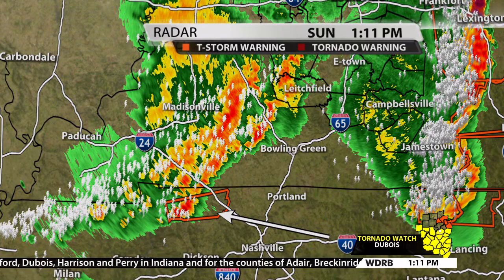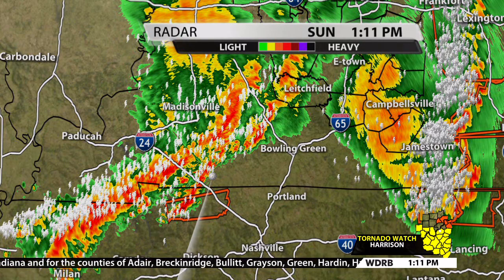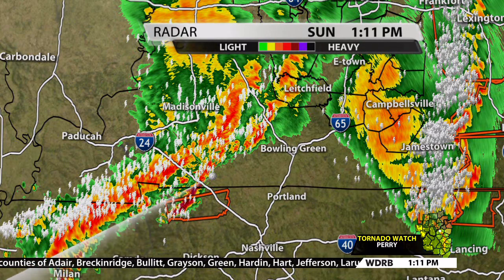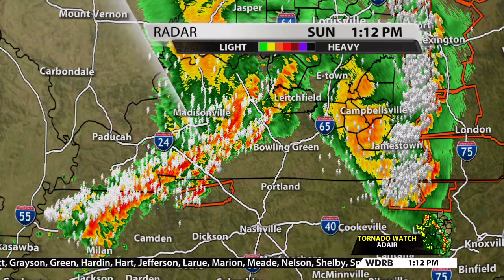Isn't it? And you can see down near Portland, Tennessee, Bowling Green. Yes, they saw storms earlier. It won't be as strong on that northern extent, as Matthew mentioned, either, as it will be on this southern extent where this boundary is setting up along the Kentucky-Tennessee border and just north of Nashville.